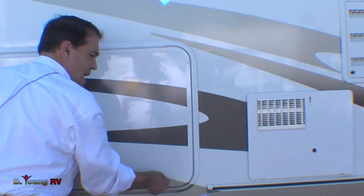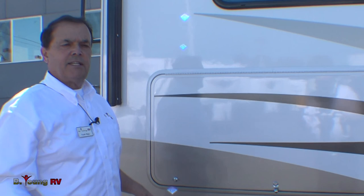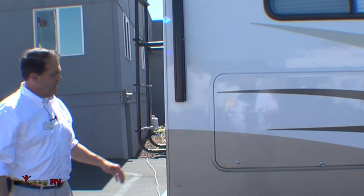And while I'm talking about capacity here, the Prism has more cargo carrying capacity, that's net cargo carrying capacity, than any other of the competition out there. See that cargo hold? You can put almost over 1,500 pounds in this unit. That's a big deal.